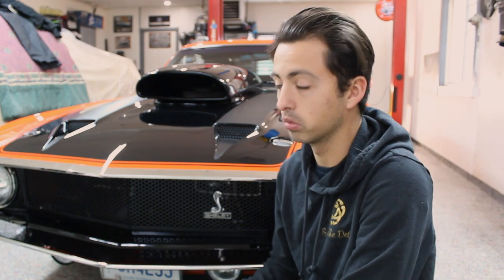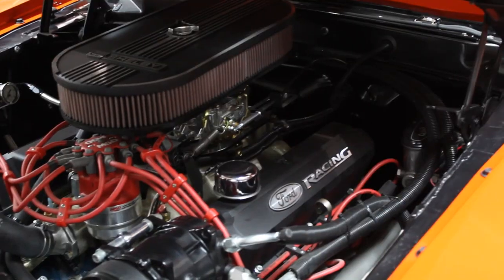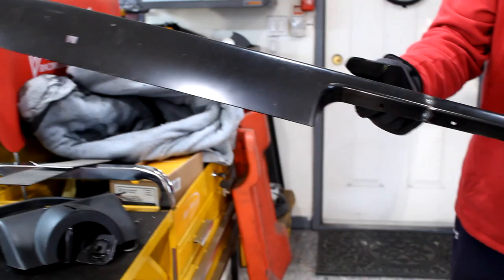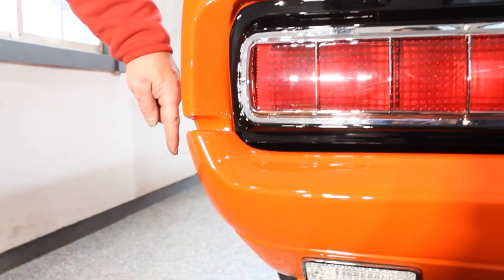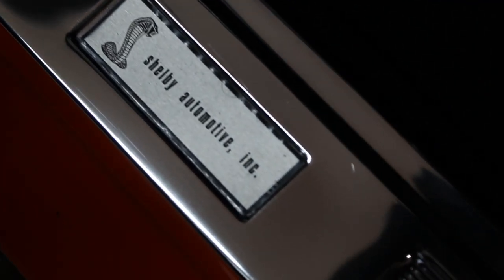So today, as you can see, there is an absolutely beautiful car sitting behind me, and that's what we're going to be working on today. It's a very rare, completely custom home-built car. This is a 1970 Shelby GT500. It's got a 427 in it. A lot of body panels were made by the owner himself and installed, welded, fabricated, and painted. In my opinion, one of the most beautiful cars that I think our company has worked on.